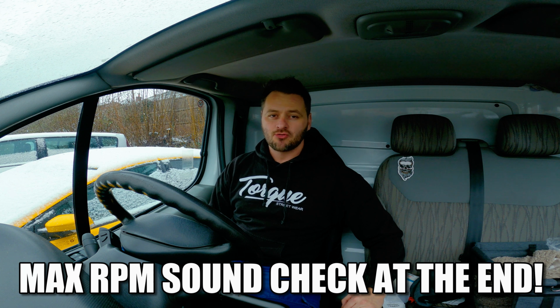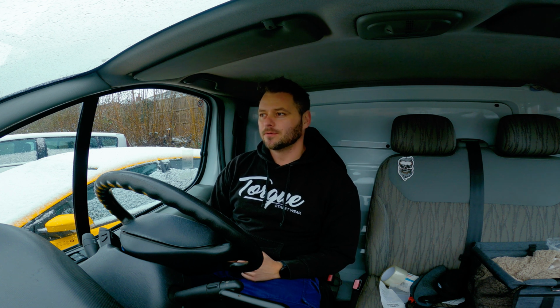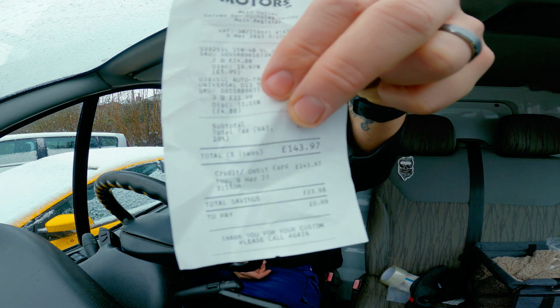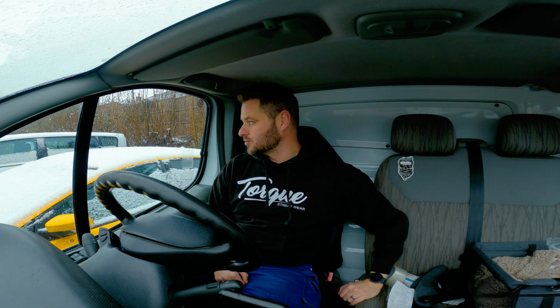Morning! Today's the day. Today is service day. This Transit is crippling me financially. So fluids wise, it takes 9 litres of engine oil and 13 litres of transmission fluid. Yesterday I spent £143 just on oil. Jesus Christ.